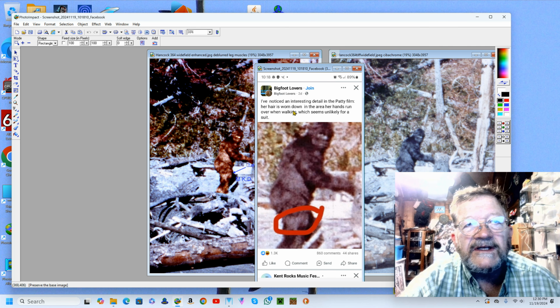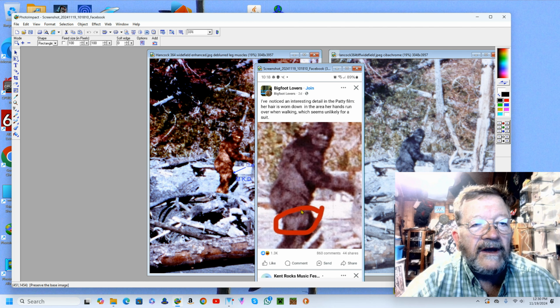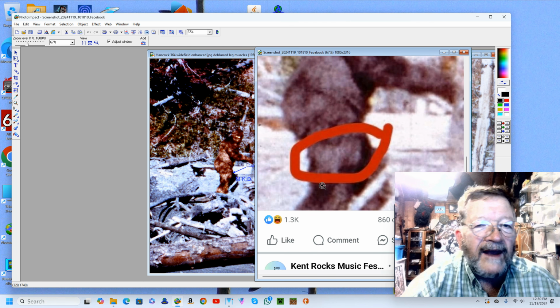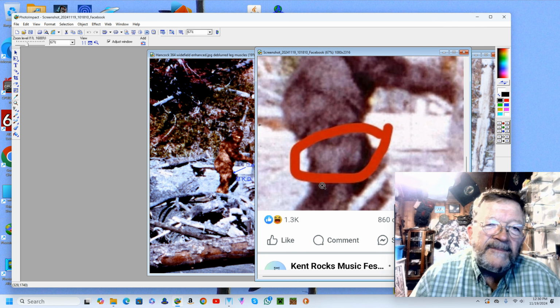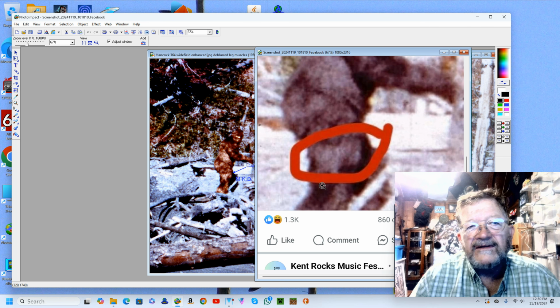"I've noticed an interesting detail in the Patty film. Her hair is worn down in the area her hands run over when walking, which seems unlikely for a suit." And there is the circle around that area he's talking about. I almost laughed at first because I had posted this very same thing quite a few years ago, and this person is acting like he just discovered it.